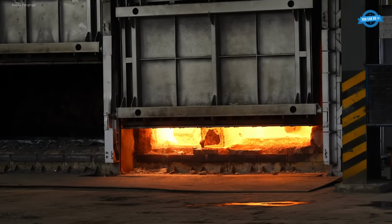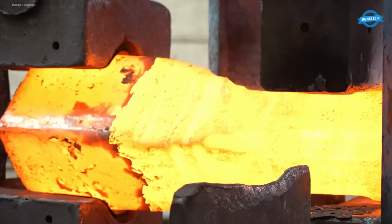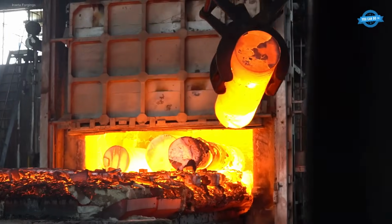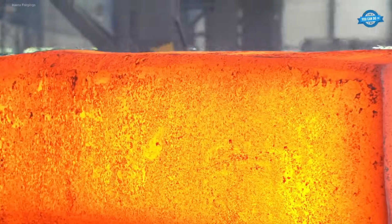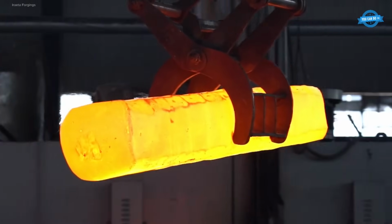The forging process begins with the heating of the billets in a rotary furnace until they reach forging temperature. After heating, the billets are transferred by hand to a powerful hydraulic open-die forging press. The glowing billets are repeatedly forged under the press to form the basic shape of the part, while improving the internal structure and eliminating porosity.